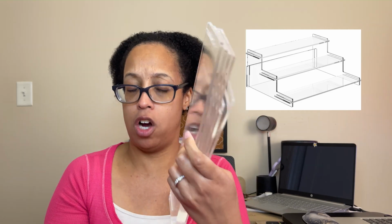The one downside, I will say, is that I wish the company that made these sold bigger sizes. They just had this one size, which was fine. I ended up buying 4 of these, and I'll put a picture up in the corner of what they look like when they're actually all put together. But I ended up purchasing 4 of them. I might go back and get 1 or 2 more.